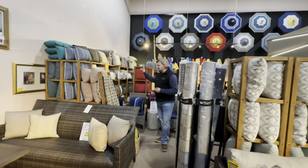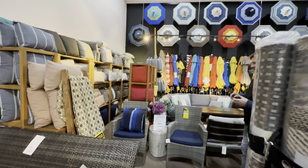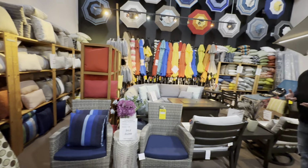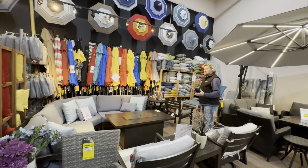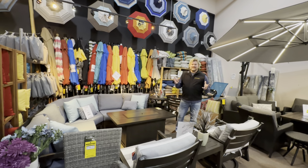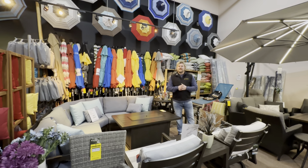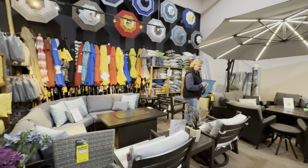Behind me here, we've got lots of toss cushions. Toss cushions are a great way of adding color and flair to any living space, whether it's indoor or outdoors. And at the Wickertree here, we have customers coming in all the time and doing different bundles with our toss cushions. So we've got some great promos throughout the year on toss cushions to do exactly that. It really allows you to add some personality and flair to again, any of your collections, any of your spaces. So come on down and check that out.